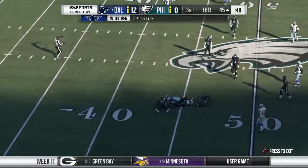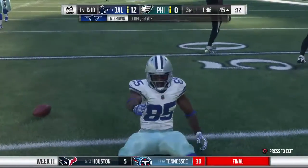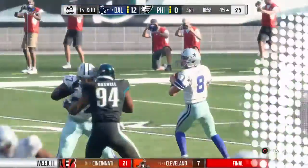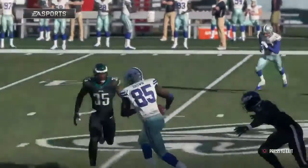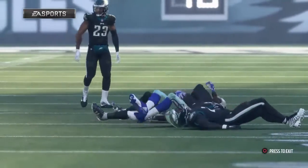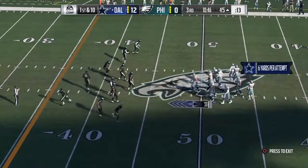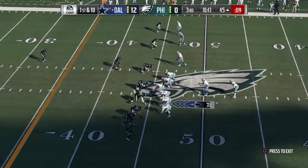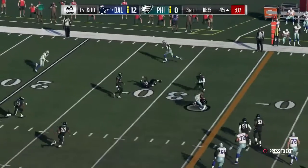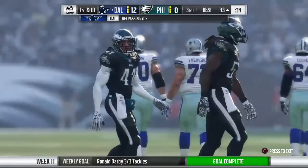Looking left side, and he's got a man. It's Brown. And he'll be taken down, but not before he gets into enemy territory. 23 yards on the play. They'll look to throw now on first down. Quick hitter here, it's complete. And he gets this inside the 35-yard line. Another nice gain, 13 yards that time, and another first down.